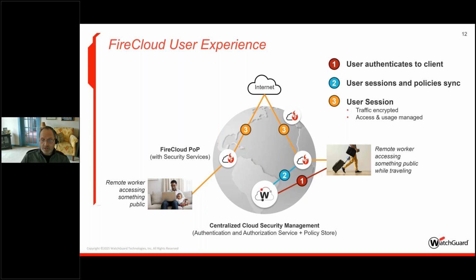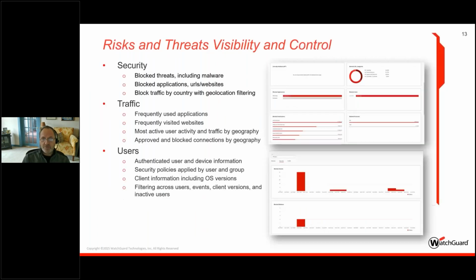What about the visibility? What should you be able to see in these sort of SASE tools, especially with those remote workers and what they're doing? So here's a good list to go through. From a security point of view, you should be able to see the threats that were blocked, the malware that has showed up, the applications and websites that were blocked, and how the traffic by country and by location of that user and what they're accessing is being filtered and blocked.